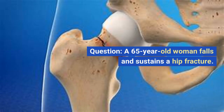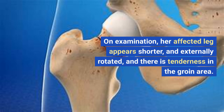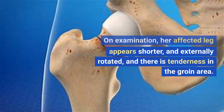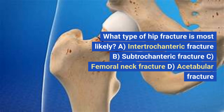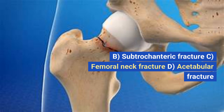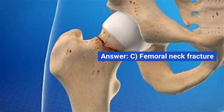Question. A 65-year-old woman falls and sustains a hip fracture. On examination, her affected leg appears shorter and externally rotated, and there is tenderness in the groin area. What type of hip fracture is most likely? A. Intertrochanteric fracture. B. Subtrochanteric fracture. C. Femoral neck fracture. D. Acetabular fracture. Answer. C. Femoral neck fracture.